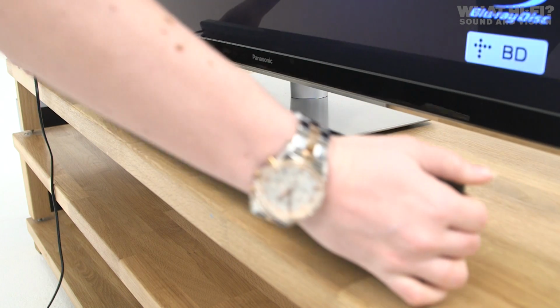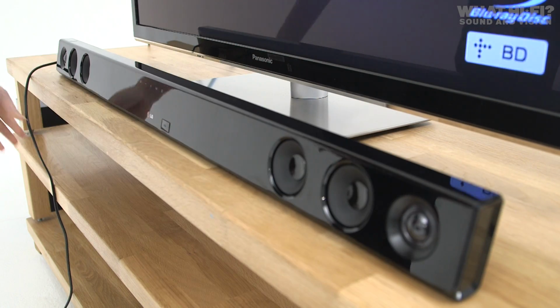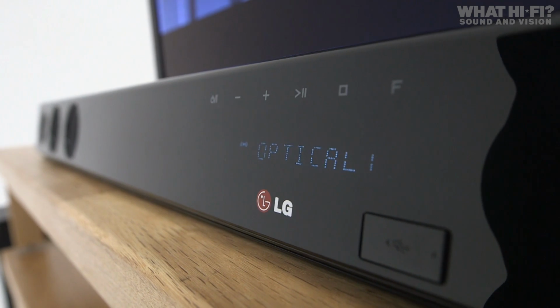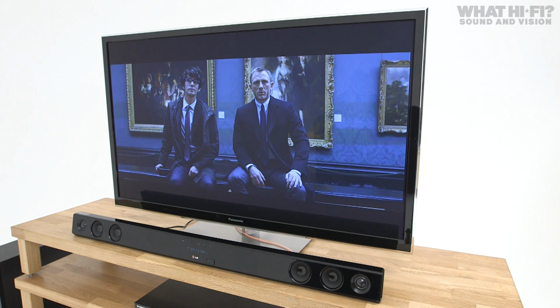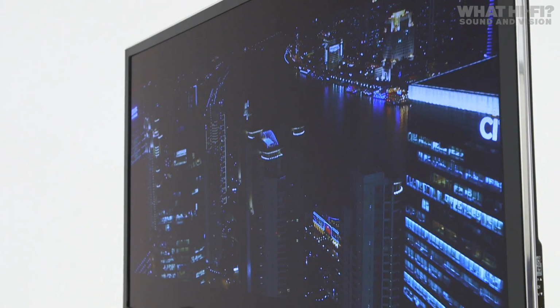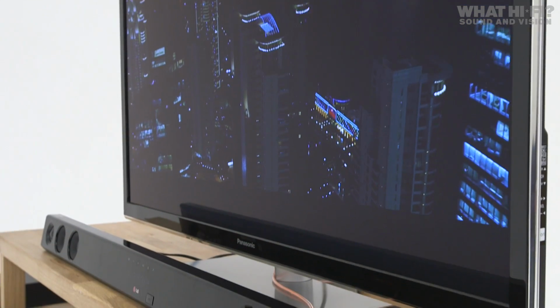If you're really short on space and want a soundbar to sit in front of your TV, you're going to have to go for something really slim and low profile, like this LG, which will slot right underneath without blocking your picture or infrared sensor for the remote. If it does sit any higher than this, make sure it has something called an IR repeater, which will pass through your remote signal to your TV.